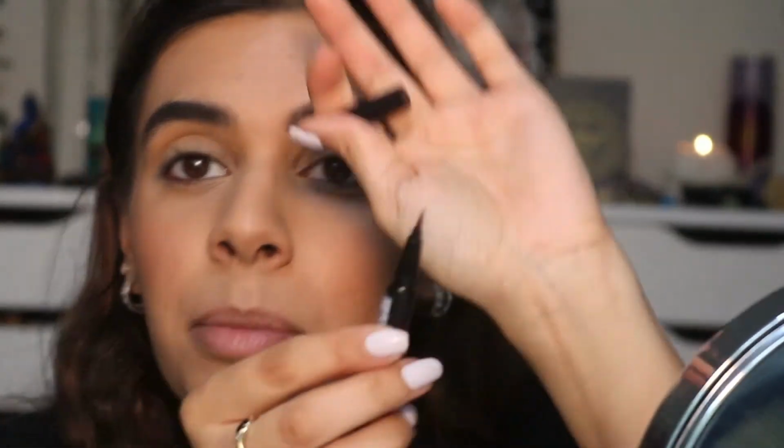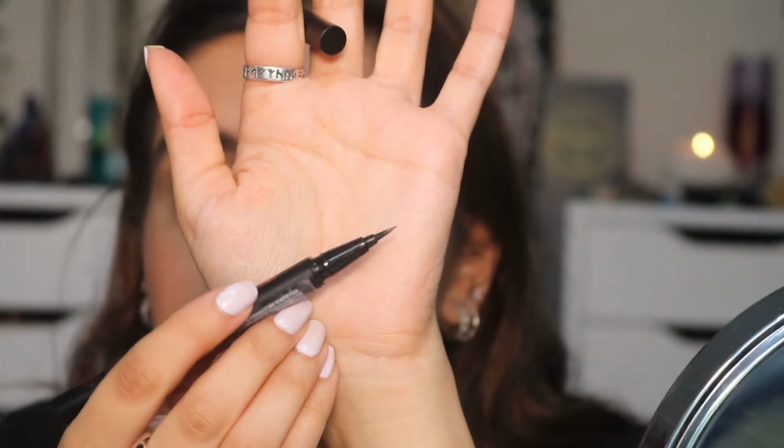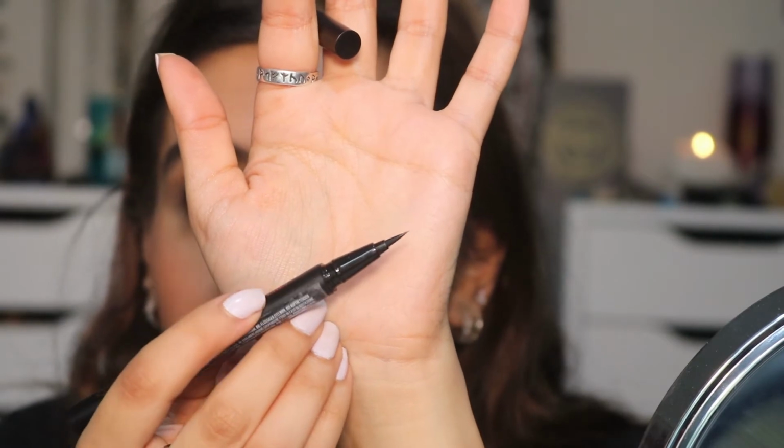I just wanted to get the pencil because I don't actually have that many kohl pencil liners. So winged eyeliner time. So the eyeliner tip actually looks really good. Looks very fine, very thin.